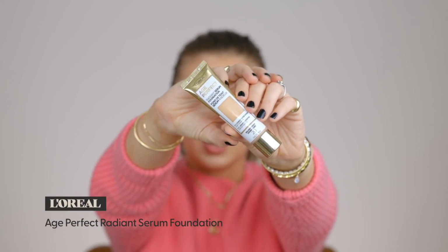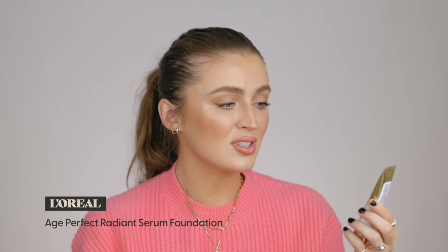And then towards the end of the year, a beautiful foundation from the drugstore. This is the L'Oreal Age Perfect Radiant Serum Foundation. And this one's just an amazing dupe for kind of any full coverage foundation or fuller coverage foundation. It's incredibly dewy. Like, the radiant serum part of this title is true. It has a very radiant and very, very dewy finish. So it's great for dry skin. If you're just having some breakouts, you really want to have that extra coverage. If you're looking for a dupe for any high-end foundation that's giving you the more full coverage, this is the one to go for.